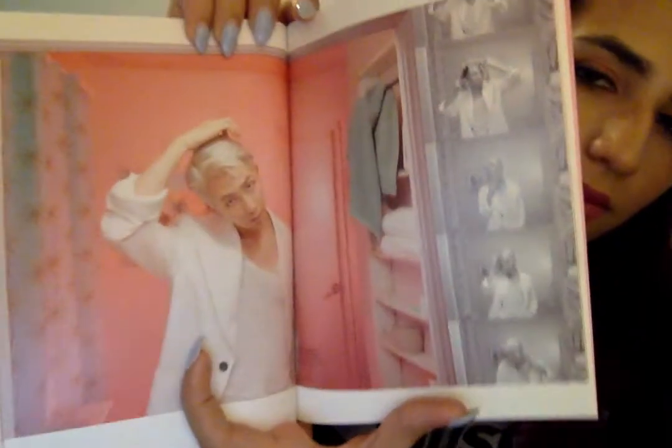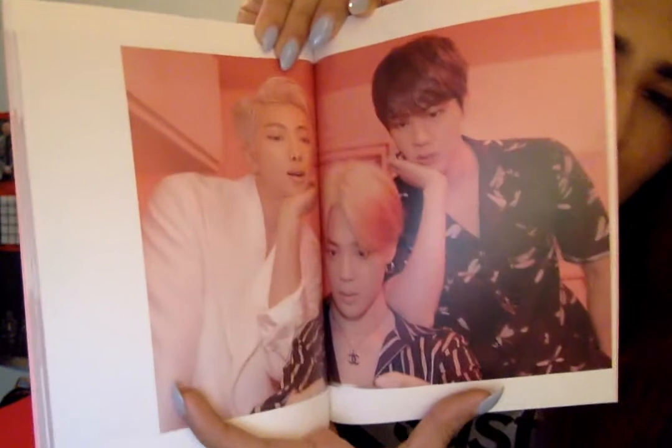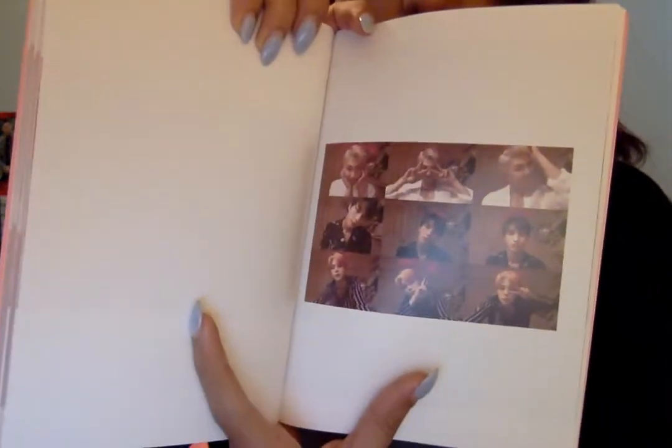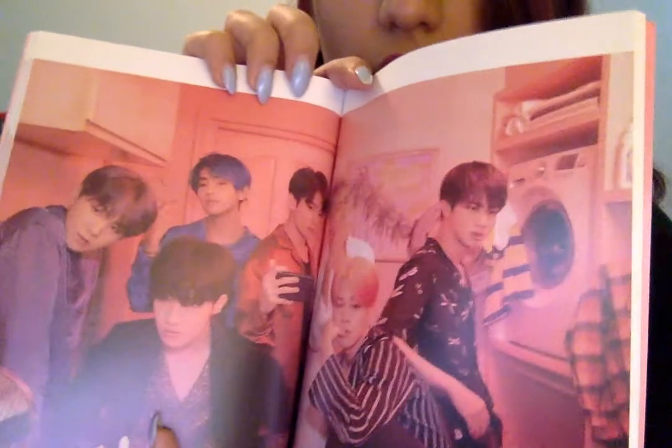Rapmon, I really like his hair, that looks so good on him. Aww. There is Rapmon, Jin, and Jimin. I'm so upset I didn't get Jimin and Suga. That's the other one. Another page.